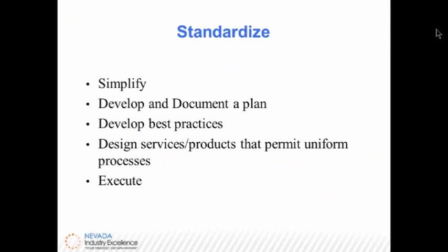Now we need to standardize to make sure that it doesn't go back and we slip and the benefits are evaporated. So we want to simplify. We want to document a plan and then execute that plan, develop best practices so everybody does it the same way. And this applies to services and products, the manufacture or delivery of services.